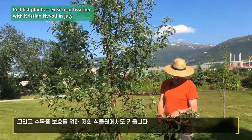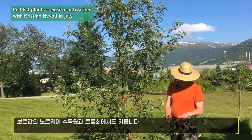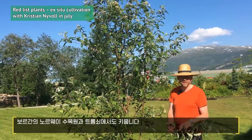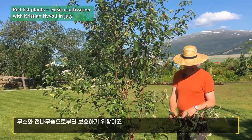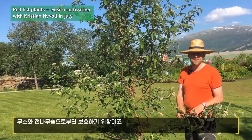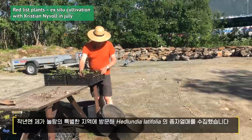And we grow it in the botanic garden for safekeeping, and it's also being grown in the Norwegian Arboretum in Bergen and also in Trondheim. So it's being kept to protect it from moose and spruce forest.